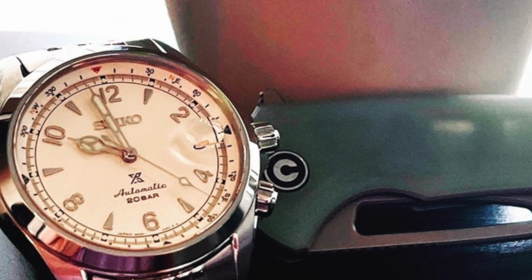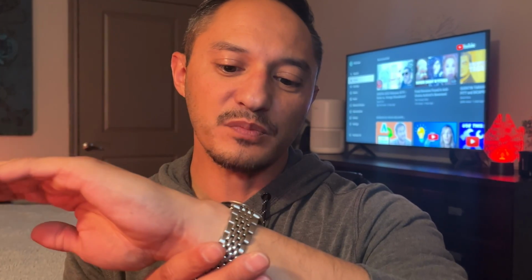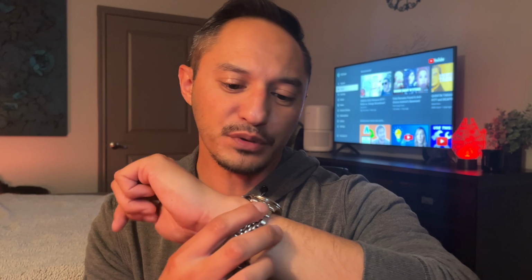I do think that the compass bezel is really cool, even though it's not usable. No, the markers don't line up perfectly, but it's just a really cool complication that you don't see in a lot of watches, so it kind of makes it unique, kind of makes it stand out a little bit. And this came on a black leather strap.